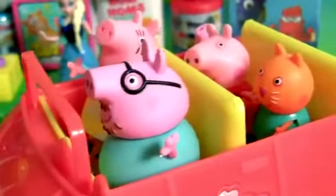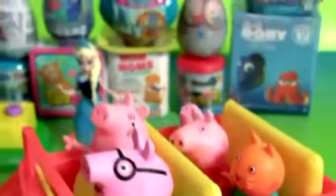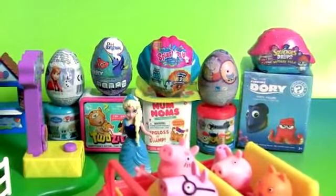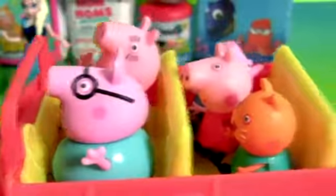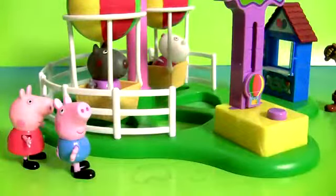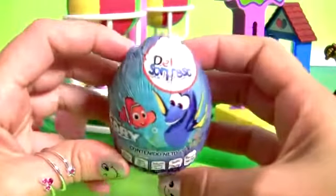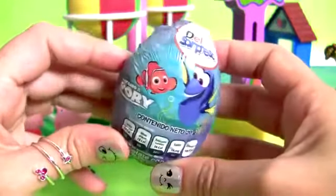Besides all the fun that we get to have in the balloon ride, we also get to open toy surprises. Yippee! Hey, I wanna try this one too. But first, we're gonna open a chocolate surprise from Finding Dory.